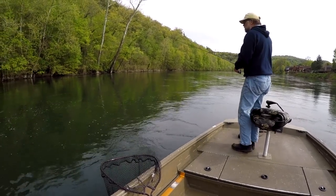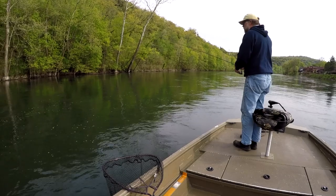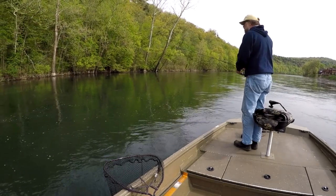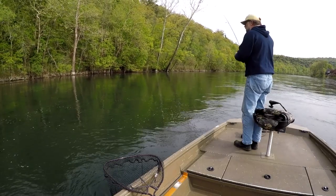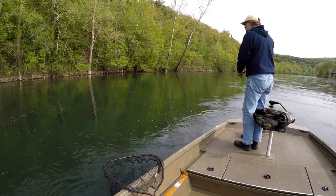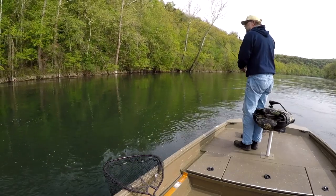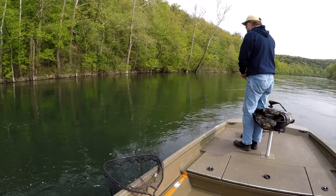I'm just gonna let it drift until I see it bumping bottom, and then I'll start working it. There's not a whole lot of snags through here. Ooh. That is either a fish or the bottom. So I'm just gonna let it roll.